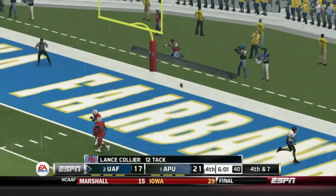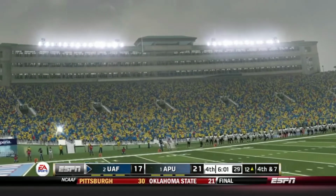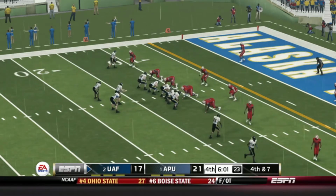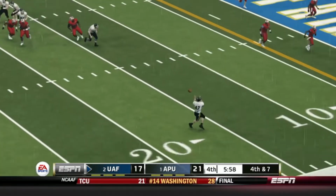Strike to his receiver. No good. You know, sometimes the toughest throws to make for a quarterback is when he has a wide receiver wide open and everybody in the stands is saying, throw it. And you aim the football instead of just getting back in rhythm, stepping, and throwing. And that time, he aimed the ball and it was incomplete.